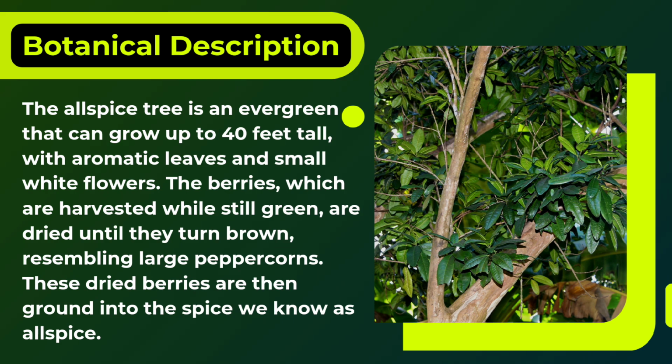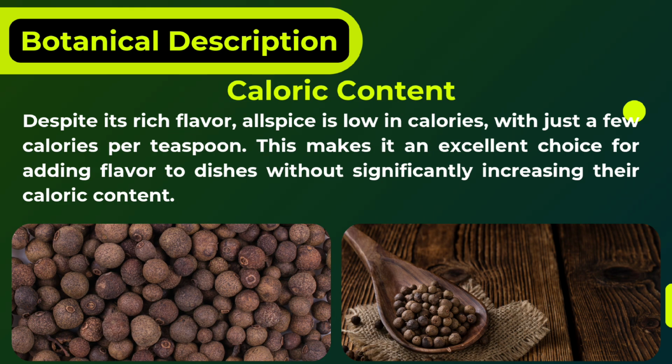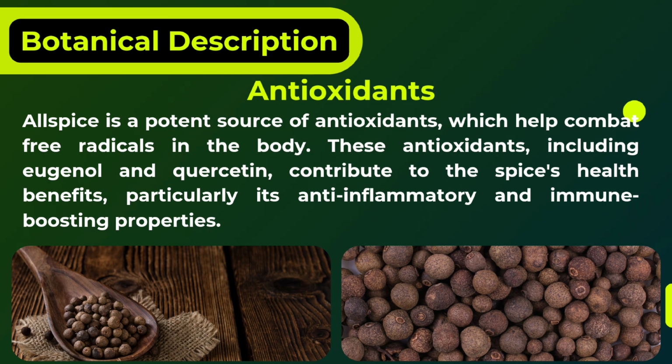Not only does allspice add amazing flavor to dishes, but it's also packed with nutrients. It's rich in vitamins like vitamin C, A, and B complex, and minerals such as iron, calcium, and manganese. Plus, it's low in calories, making it a healthy addition to your meals.